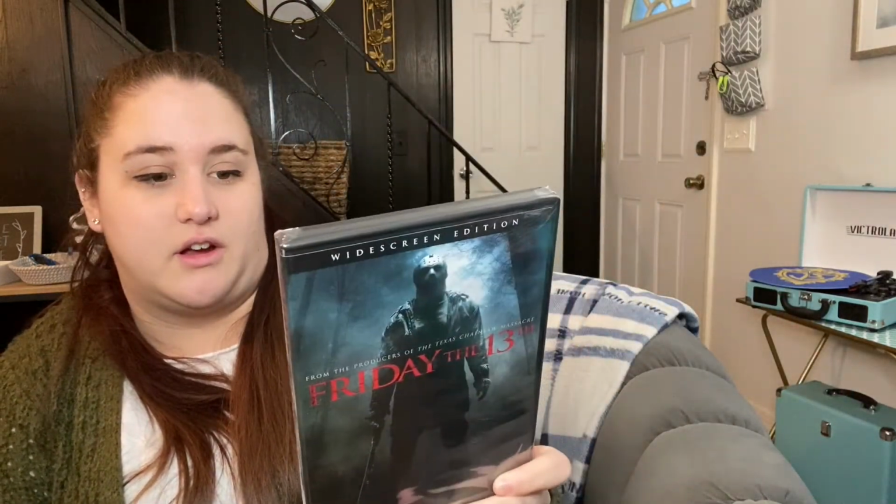All right, and then the last thing that I got is Friday the 13th, which they had a ton of movies. They had 22 Jump Street, and they had a bunch of the Twilight movies there, but I already owned those. And I found Friday the 13th there, which I love horror movies, and that bookshelf right there is all horror movies, because horror movies are my favorite type of movies. So I found Friday the 13th, which I don't own yet, so I thought I would pick it up, which is the one that has Jared Padalecki in it. So you can never go wrong with a movie with him in it.